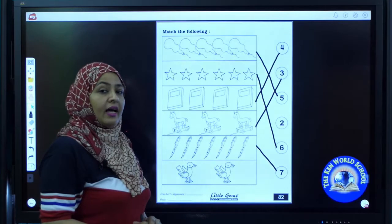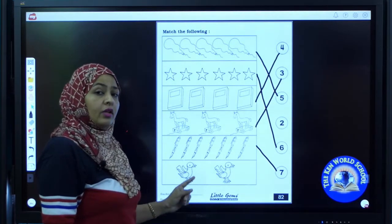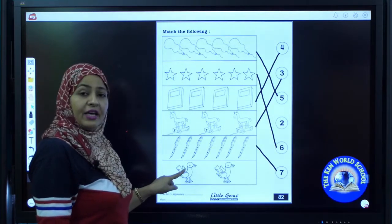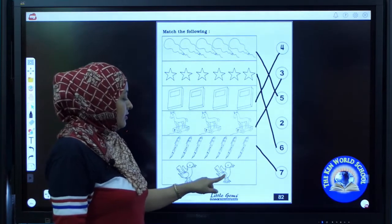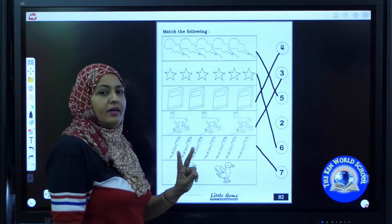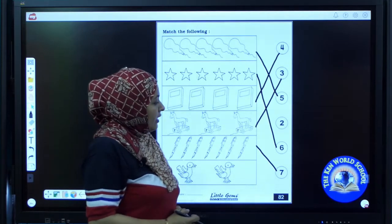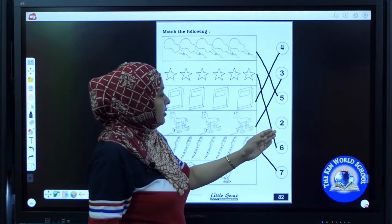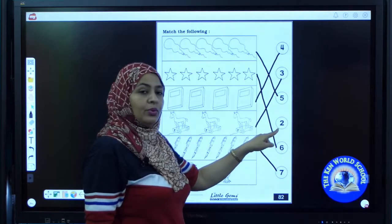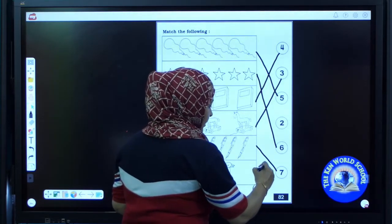Now come to the last set, which is of birds. We have to count the birds now. Now count with me. One. Yes. Two. We have only two birds. So we have to search out number two. Here we can see the last number. Is this two? Yes, it is two. So match birds with number two. Match it.